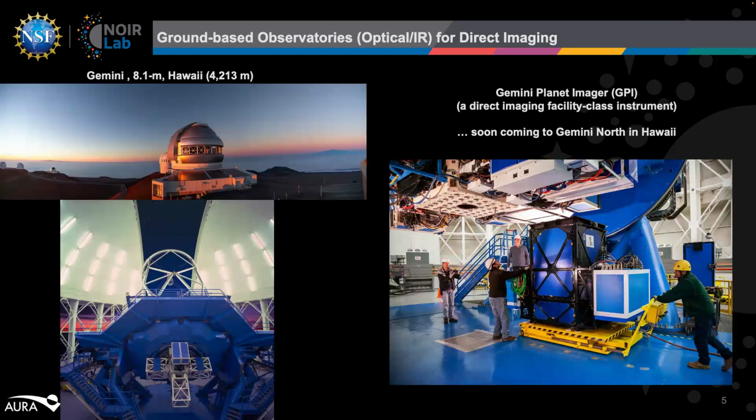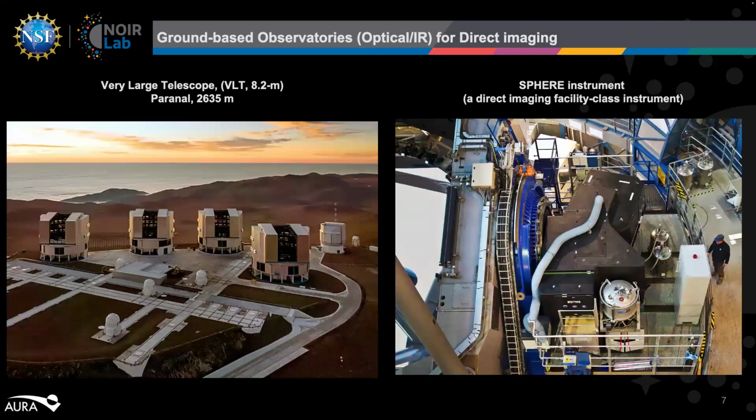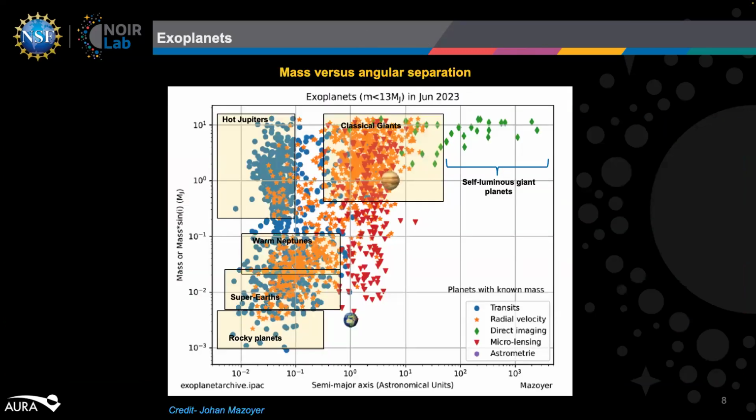So in this talk, I will refer to 3 different instruments. One is, of course, GPI at Gemini. The other one is SCExAO instrument, which is also a high contrast imaging instrument at Subaru, that's also on the summit of Mauna Kea. And the SPHERE instrument, which is in the southern hemisphere, it's there on VLT. And all of these instruments have the cutting edge technology to take direct images of exoplanets from the ground. We have other instruments like CHARIS at Keck Telescope. We have MagAO-X at Magellan that I'm not going to refer, but I'm going to talk only about these three instruments.